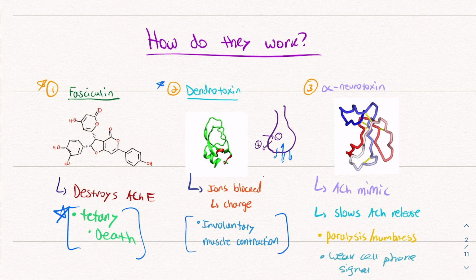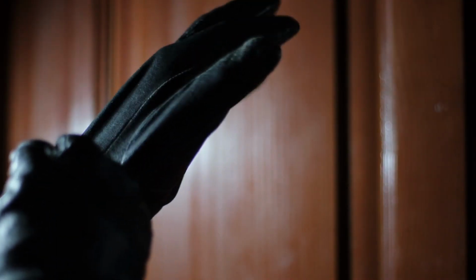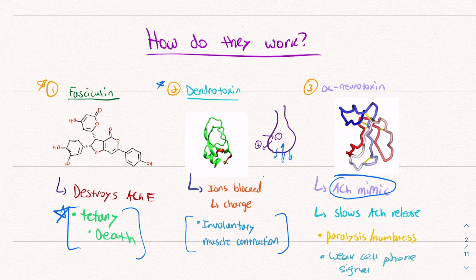Then we have alpha neurotoxins. Now these are just some of the many neurotoxins available. This is what's called an acetylcholine mimic. When acetylcholine releases into the synapse, it binds to these receptors like a hand fits in a glove. It's very specific in its structure. This alpha neurotoxin has a part of it that can bind to that receptor like a hand in a glove, just like acetylcholine does.